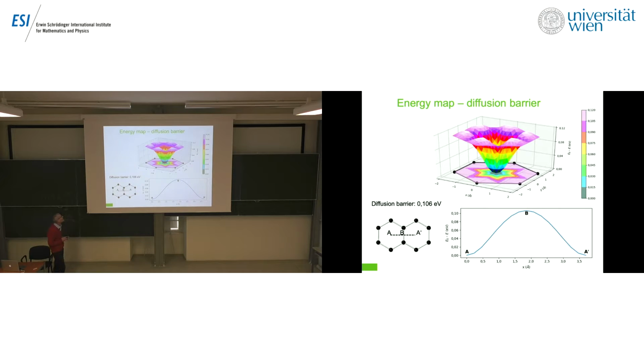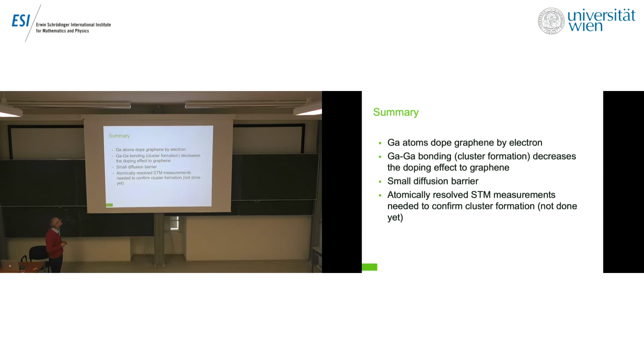Well, I'm almost done. We have also, of course, calculated the energy map, for different positions of gallium atoms inside of the graphene hexagon. So if you go from the central point through this bridge point and to the central point, there is such a barrier, which is about 1.1 electron volts. Which might be useful information for some simulations, calculations. So that's all.